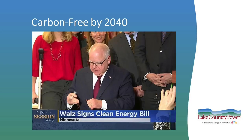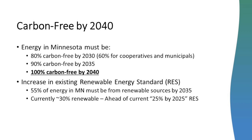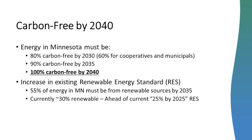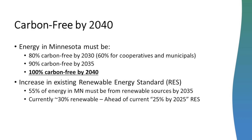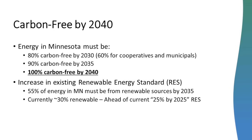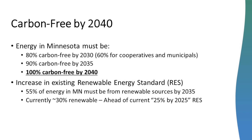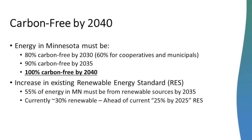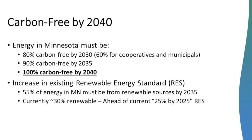So, carbon-free by 2040 legislation. This passed and was signed by the governor just about a year ago. I think it was February 7th of last year. First, let's start with what it is. What it says is energy for retail sales in the state of Minnesota needs to come from carbon-free sources, and there's some milestones in there. 2030 is the first one. It's 80% by 2030. We were able to get that knocked down to 60% for consumer-owned utilities, which are co-ops and municipalities. So that first benchmark for us will be 60% in 2030. That's not very far from now. But we all have to be 90% by 2035 and 100% carbon-free by 2040. In utility planning, that's the blink of an eye. It would take that long to permit a large transmission line, let alone make a transition to 100% clean energy. And I'll get into some details on that.